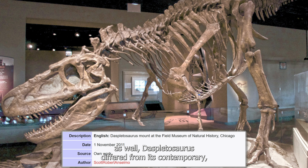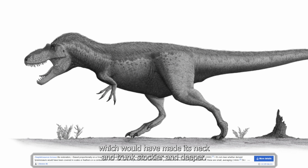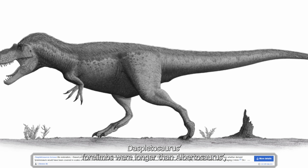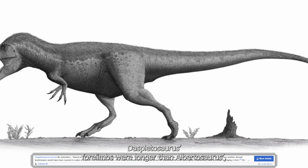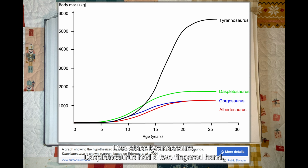Cetiosaurus differed from its contemporary, the well-known Albertosaurus, in having shorter and higher vertebrae, which would have made its neck and trunk stockier and deeper. Also, its tail was probably thicker. Cetiosaurus' forelimbs were longer than Albertosaurus's, and the upper part of its foot was slightly shorter. Like other tyrannosaurids, Cetiosaurus had a 2-fingered hand.